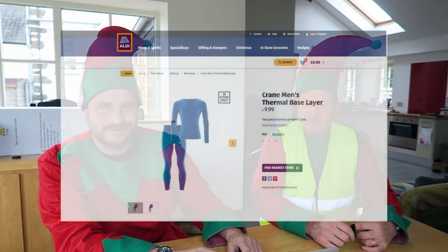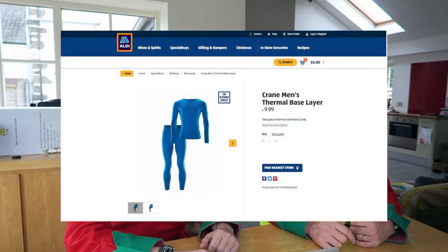And this is really quite an important thing, isn't it? I think so. It really is to your comfort and well-being on your motorbike. So it is at Aldi, surprisingly enough, because Aldi sell some really great stuff, they really do. But they're selling the Crane Men's Thermal Base Layers, both top and bottom. And they're polyester, they're $9.99, would you believe?